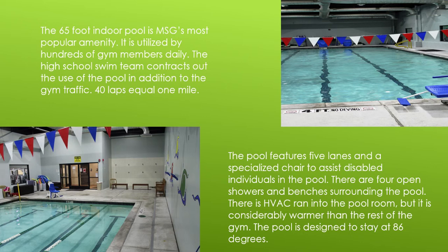The pool is 65 foot. It is definitely heavily utilized. Lots of people free swimming. There's many aerobic classes that happen there throughout the week. Also, the high school swim team contracts out to use the pool. It is only 65 foot, so the pictures really don't show its size, but it's not that large. It's way longer than it is wide.